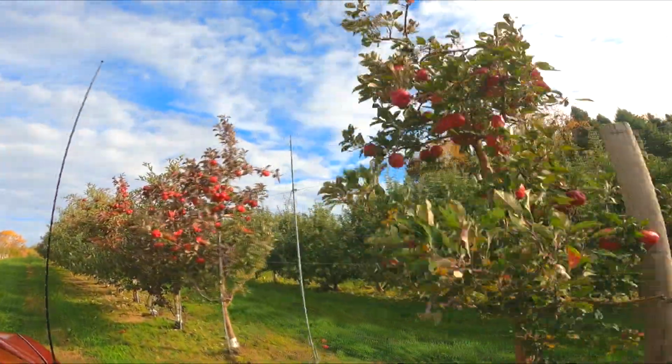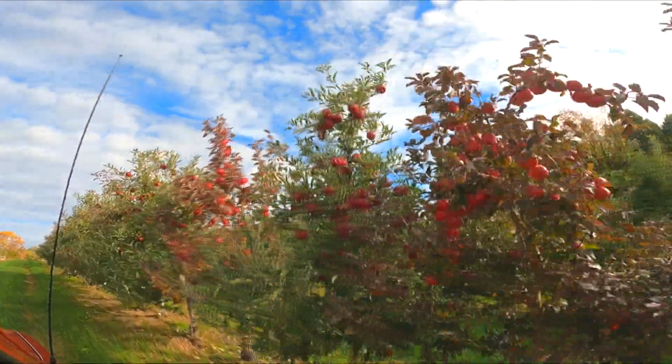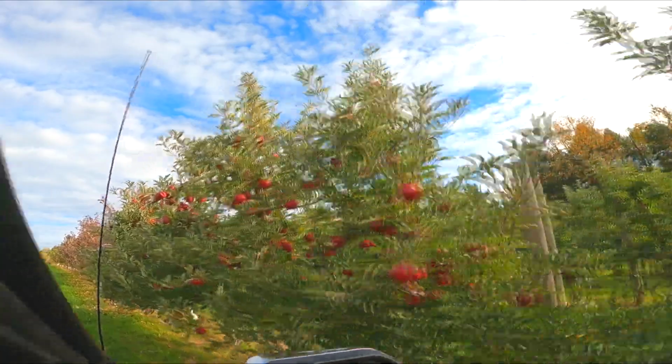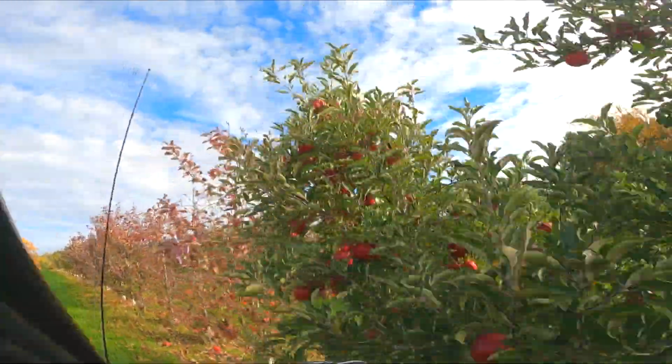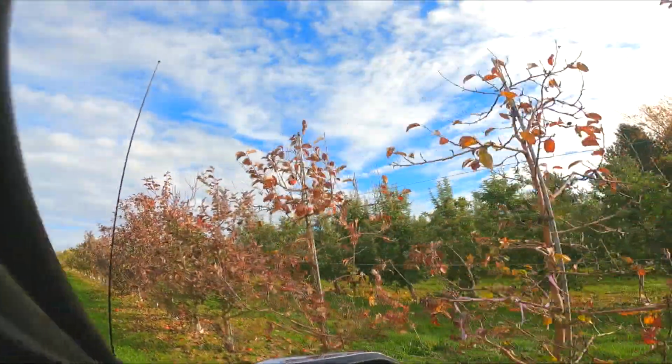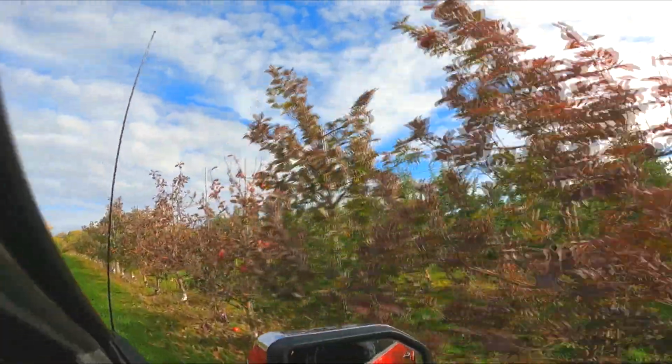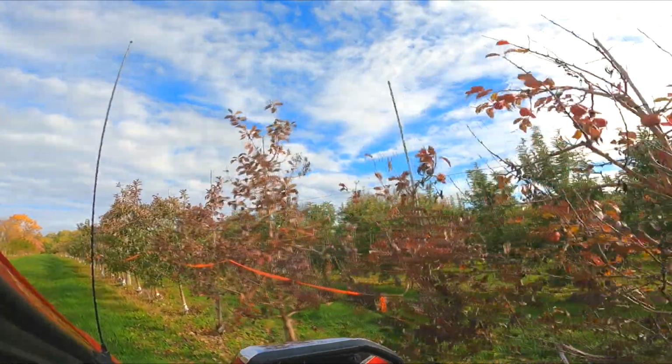Yeah, you'll see some up there. I only knew that they had red and green. And I see some that look kind of yellow. Yeah, we have yellow. We have some almost purple. Purple? Do you have any of those that we can see inside the barn or anything? No. Okay, they're gone.